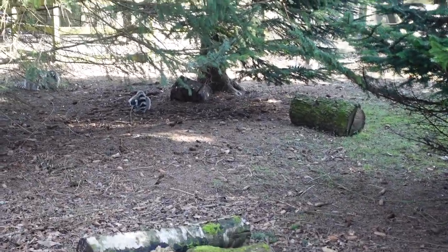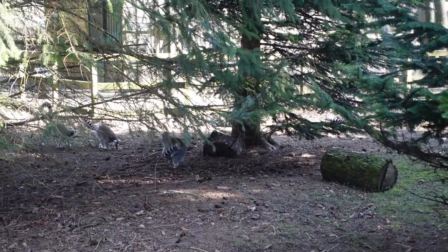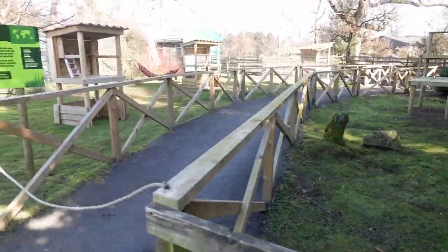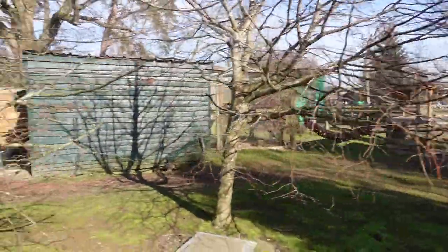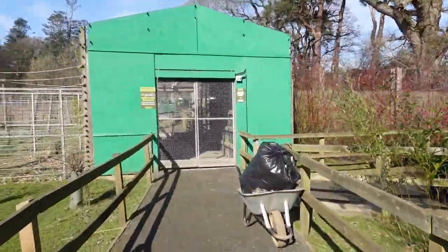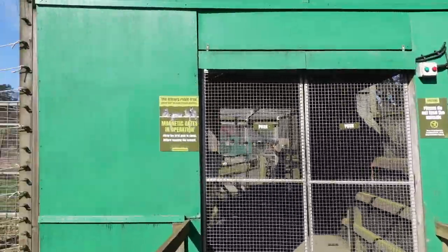So, it's actually called Lemurland. I don't know why I called it Meerkat area. I don't know if there's meerkats in there, but we've seen the meerkats earlier on. So, this access is closed. Usually you can see them playing around. But this section here is open. So I'm going to go through this way.